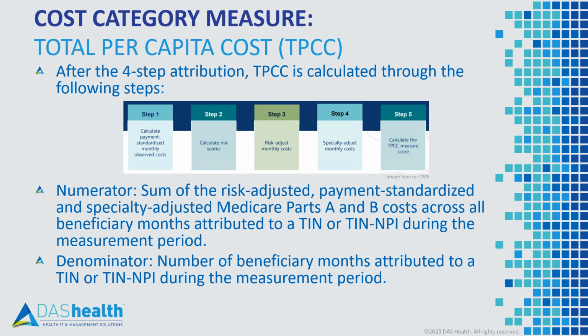The TPCC measure score is expressed as a dollar amount. It's calculated by dividing each TIN and TIN NPI's average risk-adjusted monthly cost by their specialty adjustment factor, resulting in a ratio. This ratio is then multiplied by the average observed cost from the total population of attributed beneficiary months to convert the ratio to a dollar figure. Remember, your TPCC measure score, which is expressed as a dollar amount, will be compared to the 2023 benchmark to determine how many achievement points the measure will receive, and this is between 1 and 10.